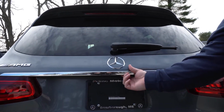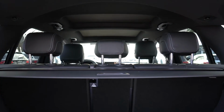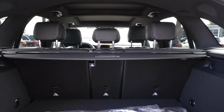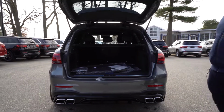I'll pop open the rear hatch here and show you this still, even though it is a sports car, it does still have plenty of storage in the rear. And it's all automatic, just touch of a button.